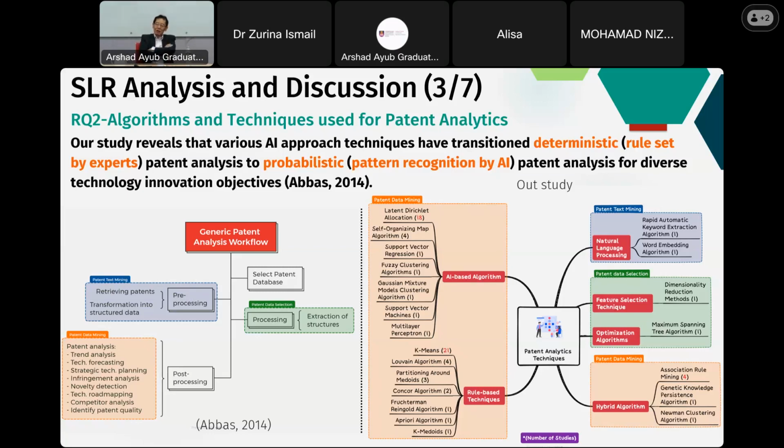Later, they want to use a more stochastic grouping approach. Again, as I introduced, K-means demands that authors determine a priori the number of clusters. Okay. So we see probabilistic pattern recognition as the recent trend.